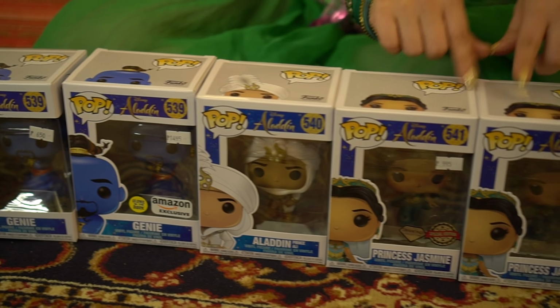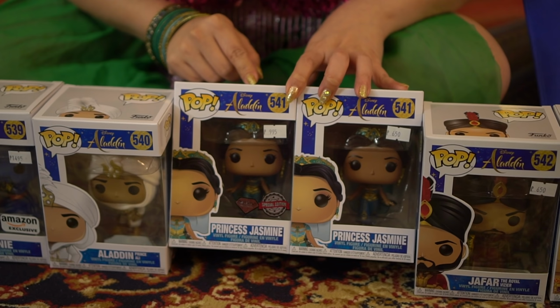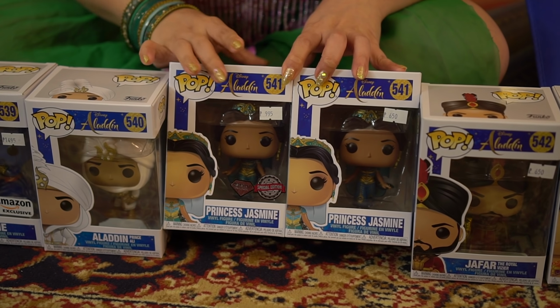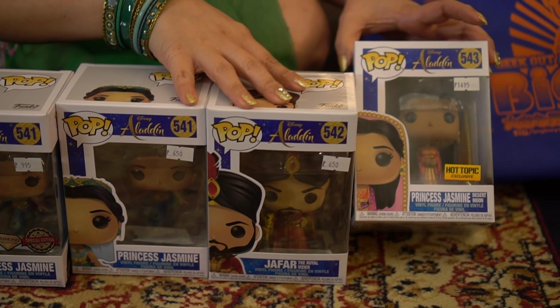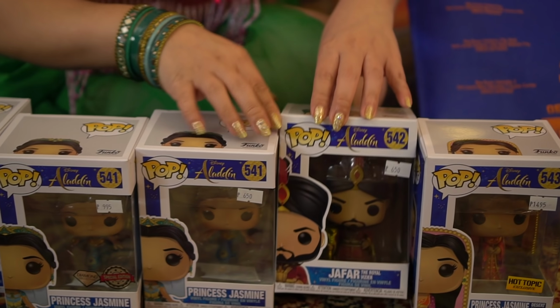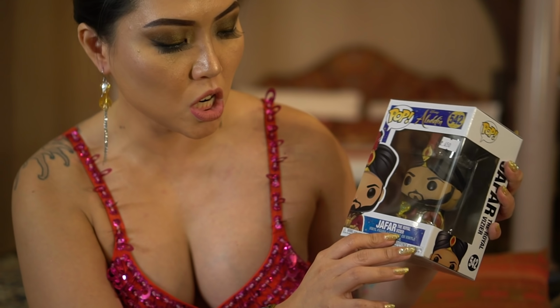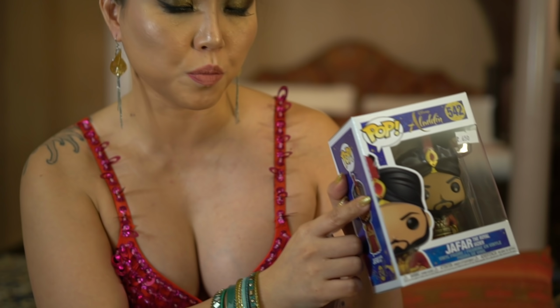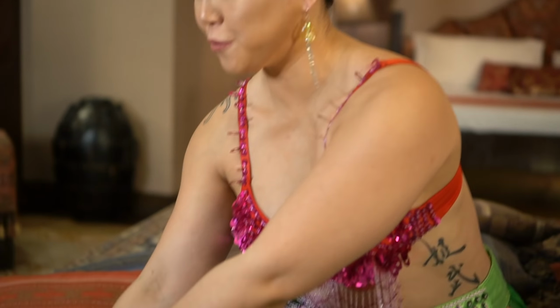And then we have 3 Princess Jasmine pops. These two are the same, but this one is a diamond special edition. And then the last one is Princess Jasmine in her Desert Moon outfit, which is a Hot Topic exclusive. And last but not least, we have the villain, Jafar, the royal vizier. And I think he's super badass here with his snake scepter. So let the unboxing begin!